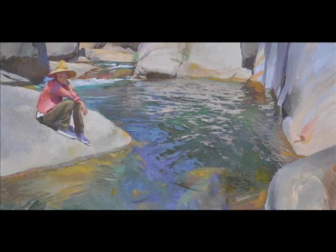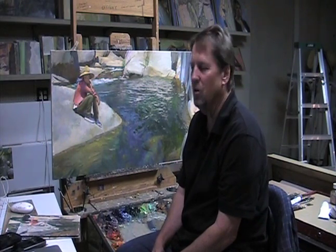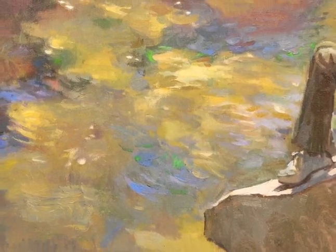Canyon Rock is a location up north of us, up the mountains. It's on the Stanislaus River. It's a wonderful swimming hole in the summer. The kids all go there and jump off these huge rocks and swim in those really crystal blue pools of water. It's one of my favorite places to paint and to go hang out.